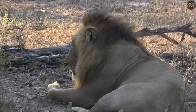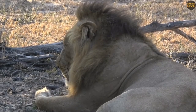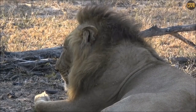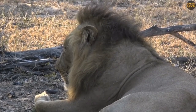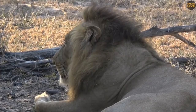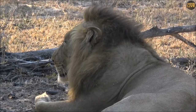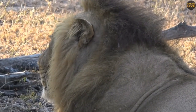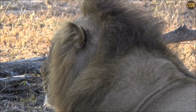And then we have the dark mane male lion, but he is not here. It just seems to be the two brothers, and they have been around in this area the last few days, and we have noticed that one of them is limping quite a lot. And they're not old lions. I think they were born in 2013, so they're in their prime now. So I think the injury might have been caused by hunting.